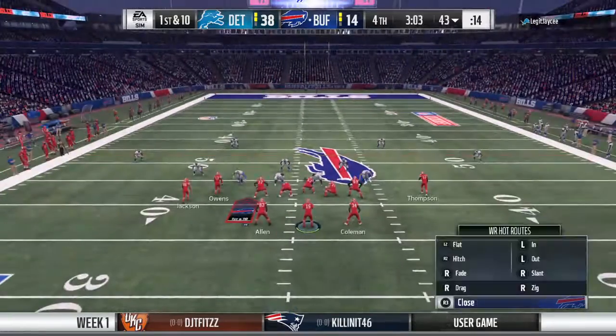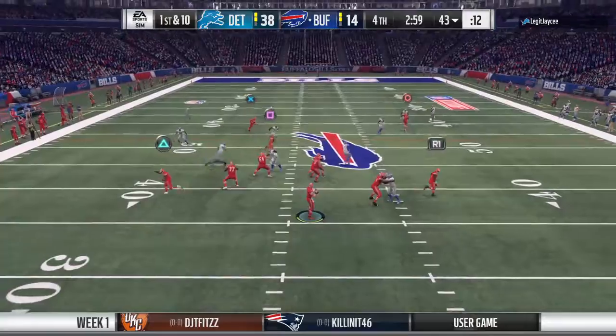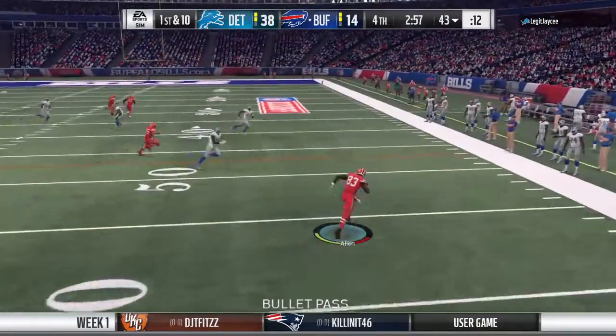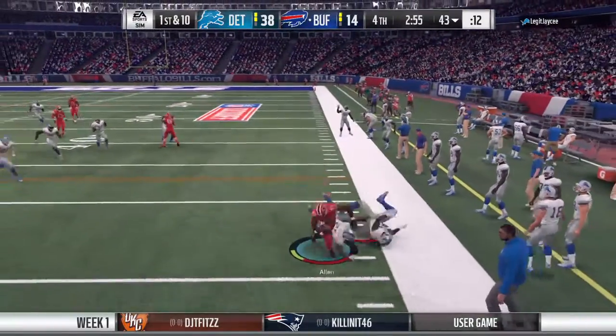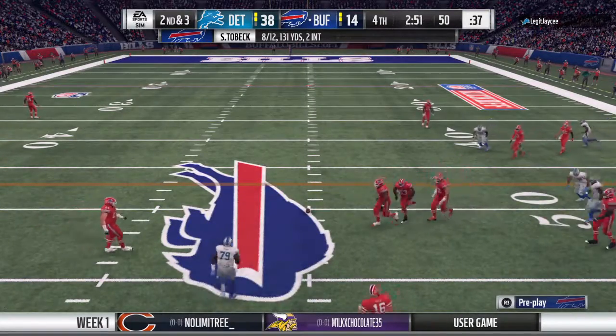Here we go now. No, check. Patriot. On first down, he'll drop to throw. And to the right side here, it's Allen. And he'll get it out to midfield. They'll spot it right at midfield at the 50.